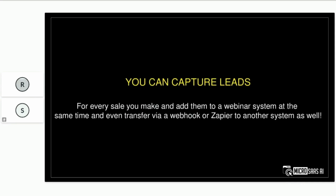So you can capture leads for every sale you make. Let's say you set this up, the Etsy one, and you sell it on Etsy for $1. Every time you sell it, you pick that lead up, and you can send that lead off to your autoresponder, maybe put them onto an e-commerce webinar, something like that. You've got lots and lots of things you can do with these apps.